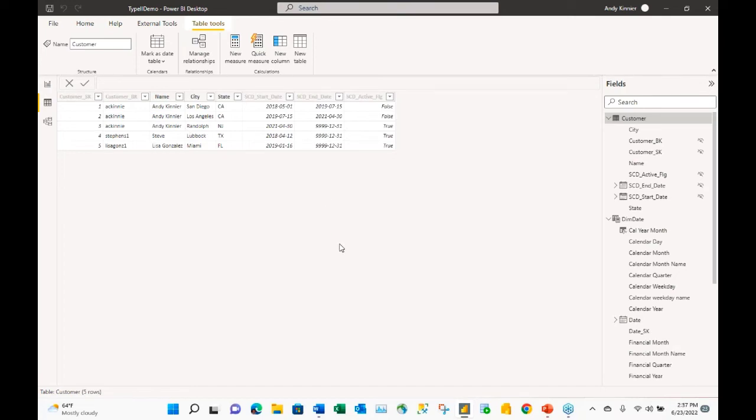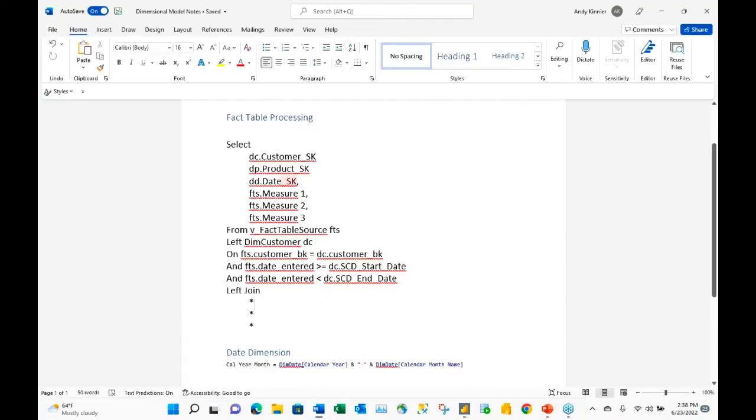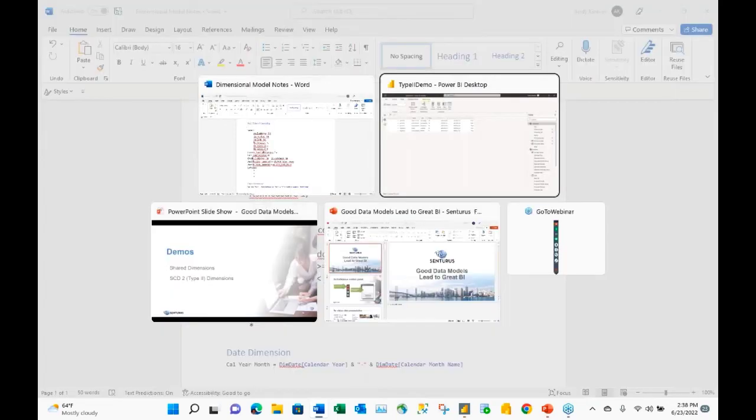Now, the one thing that you'd say is, well, if I'm doing analytics on this, I have to know the date and pick the right record, so I have to query that. Well, this gets handled again in the data warehouse, in a fact table processing manner. So I'm going to go back here for a second.